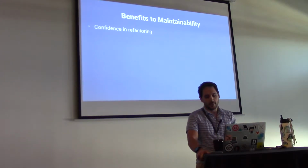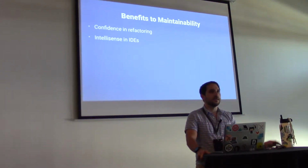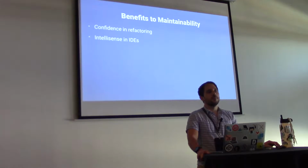production when something goes out. Another major benefit is the IntelliSense in IDEs. Autocomplete for VS Code and TypeScript is just awesome. You know exactly what's on an object, what arguments a function takes, and it sort of lowers that cognitive load so you don't have to remember every piece of every part of your code. And as a code base grows, that can be really, really helpful.